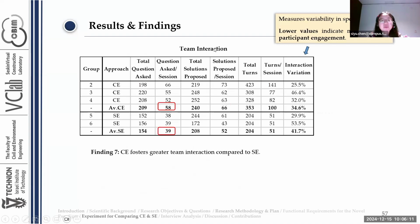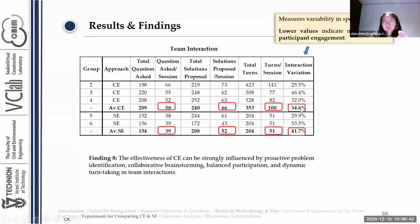Here is the result for team interaction. If you look at the number of questions asked per session, the number of solutions per session, and the number of speaking turns, you can find that CE fosters greater team interaction compared to SE. This also applies to the interaction variation, because lower values indicate more balanced participant engagement, and the CE groups get much lower values.